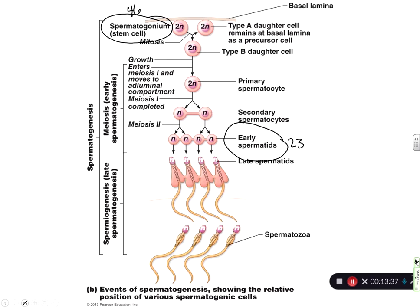Okay. Those early spermatids just look like cells, right? They don't even have a flagellum. And then eventually what's going to happen is they look more like sperm. They have a flagellum, they have a head. But notice they have a lot of extra cytoplasm. So we got to get rid of that. We got to make them more streamlined because these have to make it through that little os of the cervix, through the uterus, through the fallopian tubes, and then they got to penetrate into the egg. So we don't want a lot of extra stuff on them, right?